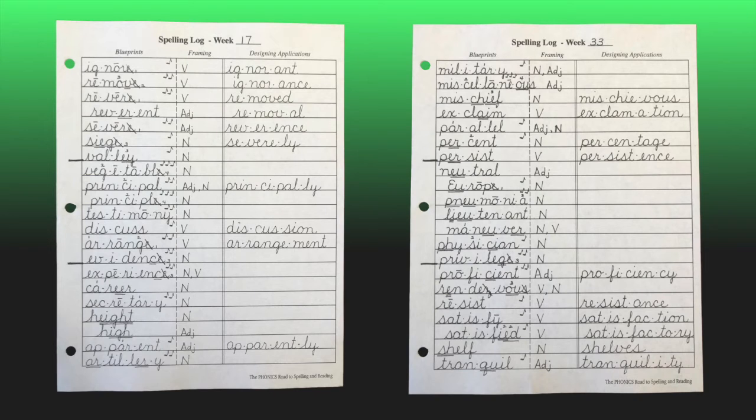These spelling log pages show your completed spelling words for this year and act as an answer key to the work we do in the video presentations. All rule tunes continue to be marked by a small musical note and sung throughout the presentations. Alongside the framing column in this spelling log, there is a new column for designing applications of many of the new words, adding Latin prefixes and suffixes to expand vocabulary.